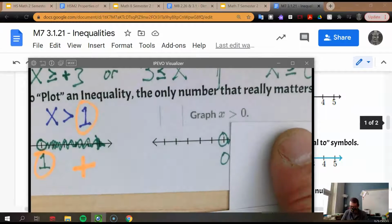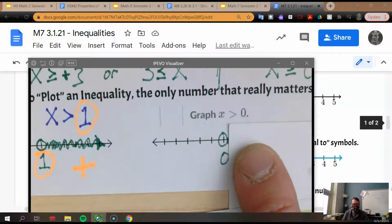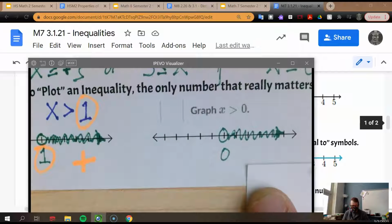Put 0 on the number line. We do not shade it in. And we shade to the right. Sorry, I kind of revealed that early. Megan, what about the next one?